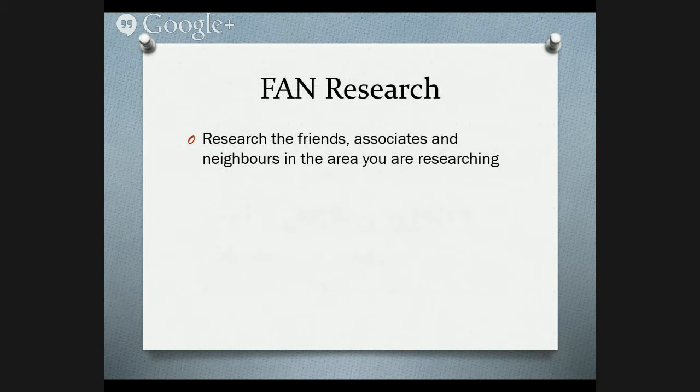friends, associates, neighbors in the area that you're researching. Most people didn't immigrate on their own. They immigrated as a small group, even just two couples or something from the same area. Some did come on their own, but usually you find that a couple from the same area would go together. If it was a single person, sometimes two single chaps from the same area left to go to North America themselves. That's what they used to call it in Ireland, America.